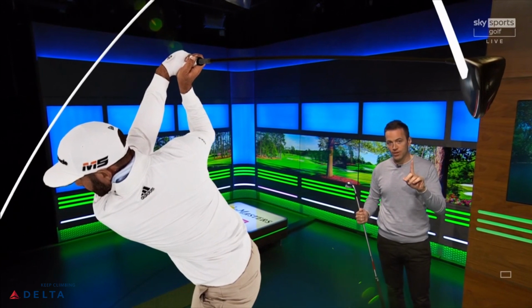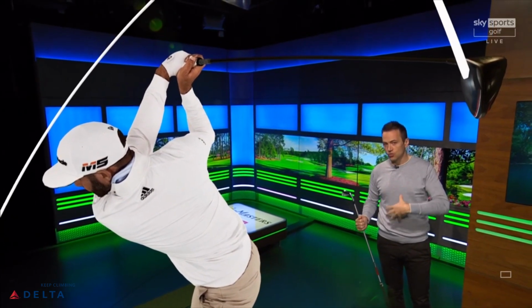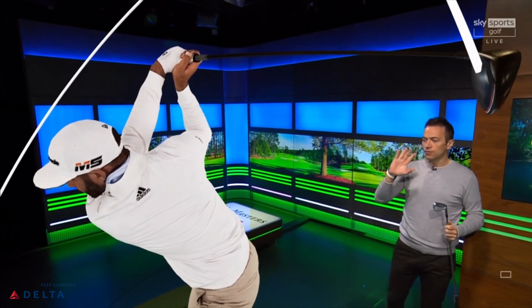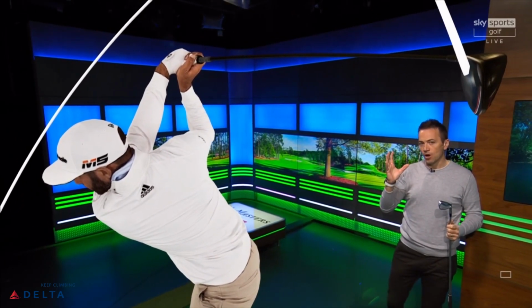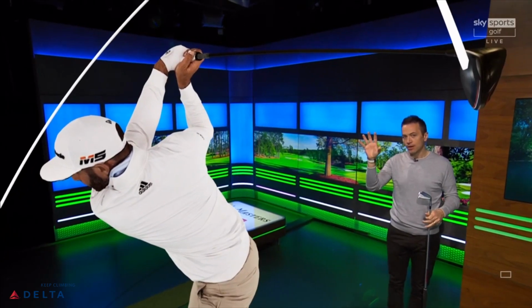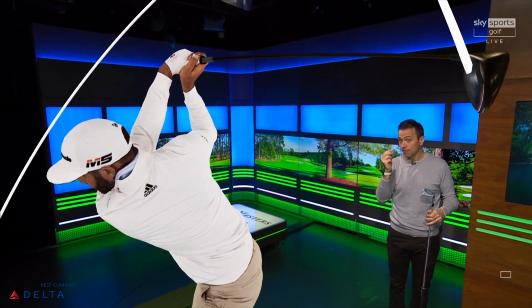That's not the way of the modern day professional, because it allows them to use their strength, their middle, their core. And these guys are athletes now. So he's got this wonderful coil all the way up to the top of the backswing. It's how he uses that club face though, and that bow in that grip, to get the power. That's the important thing for Dustin Johnson.